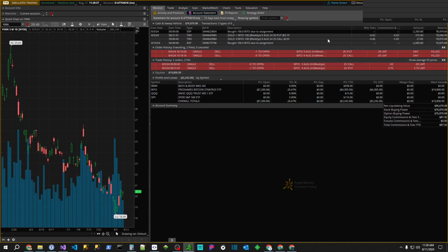And one thing I want to make note of that I thought was interesting is I had originally placed the call order for 3 cents a share, and when it filled, we did get 3 cents a share, so we got $27 total because we had 9 contracts. But more interestingly is the cash secured put that we placed at the strike 20 for 39 cents a share. We actually ended up getting $3.75. So basically, instead of $39 for selling that, we instead got $375.